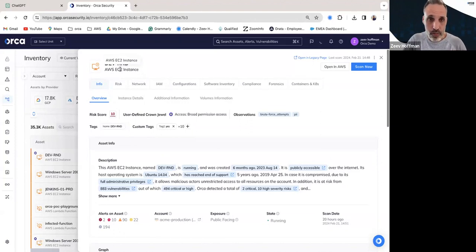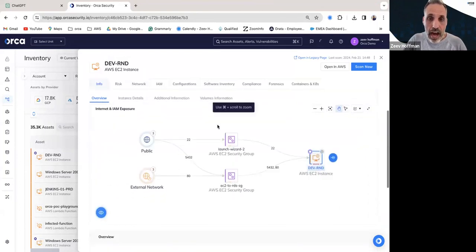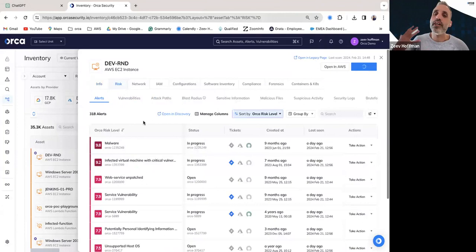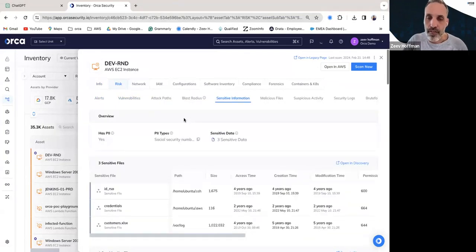So we can see here inside this asset a quick description about the server itself, and how the external exposure topology looks like. You can see that this server has port 22 and security groups open to the outside. More and more valid information about the server. We also calculate all the risks related to this specific server. It can be malware or vulnerability. The alerts are divided according to their type. It can be vulnerabilities, sensitive information, which is very, very important. We can identify the sensitive information in that specific instance. We discovered a social security number and 3 other sensitive data.